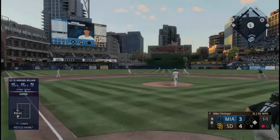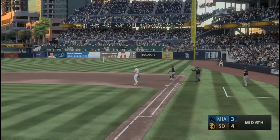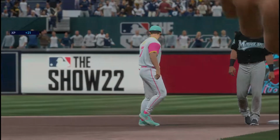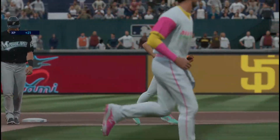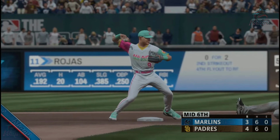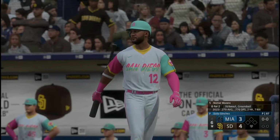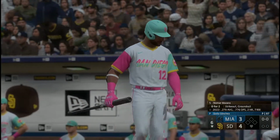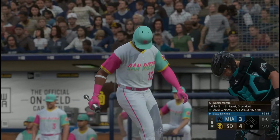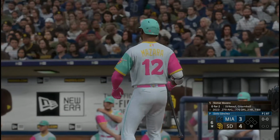As now Rojas grounds it right to what you don't want to see, a double play. Yes, they do get them out at first base. That was a really, really close call there at first, but it does work out, and they do indeed get the double play. And a 3-4 lead. Here we go into the bottom of the 6th. Nomar Mazara comes on up 0 for 2 in the game to this point with a strikeout and a ground out. Let's see what he can do here leading off the bottom of the 6th.